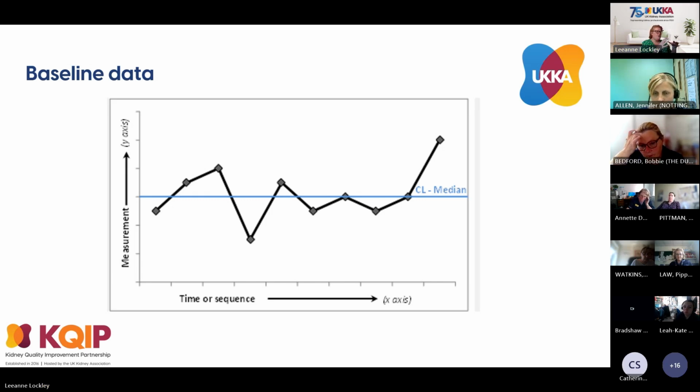And ideally, to get a good baseline of your system would be 10 to 12 data points. So think about when you're baselining, what data do we already collect? Because if you're going to start a project now, you don't want to start baselining now, do you? You want your baseline data to be the past 12 months. What is this telling us? What is our baseline data? So it's really important that you've got access to your baseline before you make any changes.